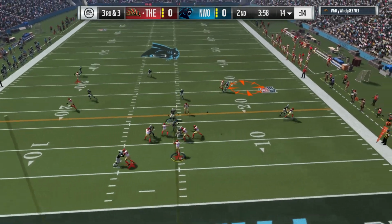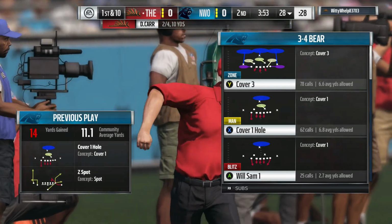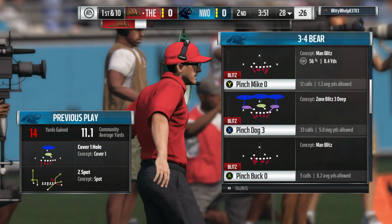Going to try and throw on third down. And it's complete to Kelsey. And he's got the first as they'll bring him down at the 28-yard line.